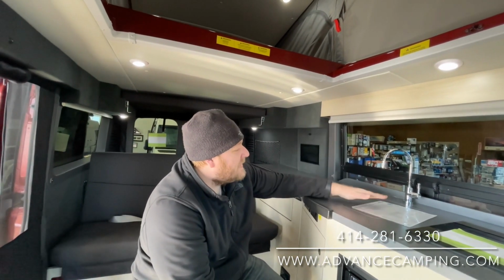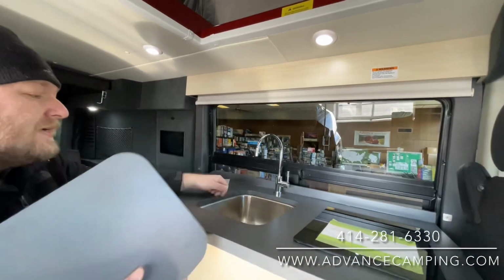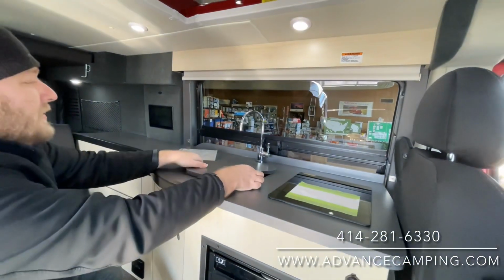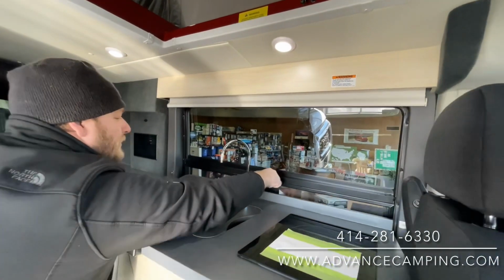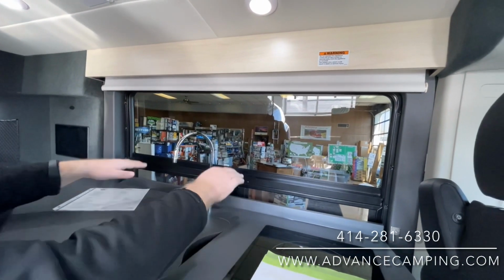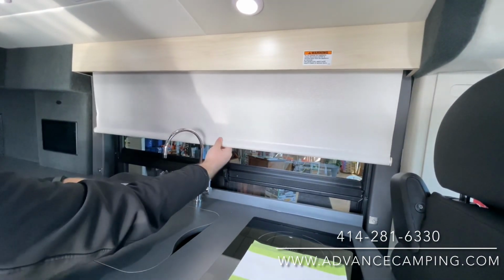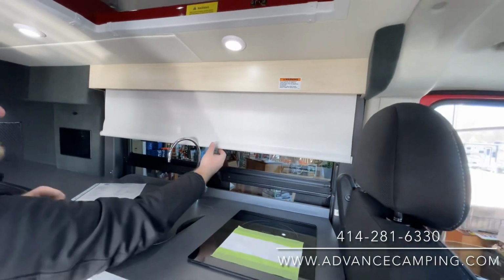We do have a sink here, which gives you some extra counter space as it's covered. But yeah, nice stainless steel sink basin there. Very nice looking. I like that you can still open these windows too. That is kind of a cool plus, as in a lot of these kitchens you won't be able to open those. But it just gives you a little extra ventilation. And they also all have these really great pull-down shades. That's the case for all of these windows.